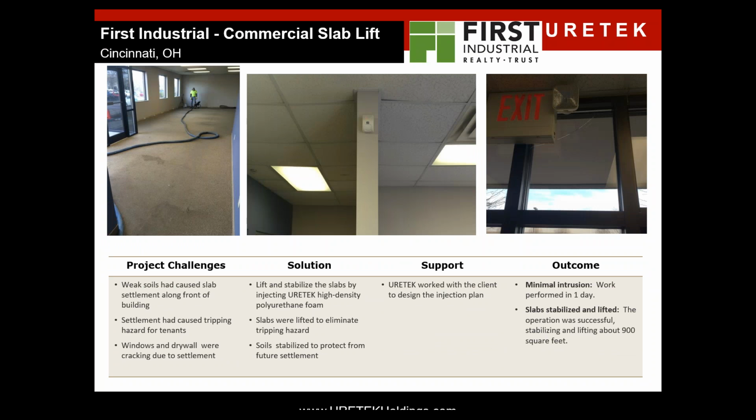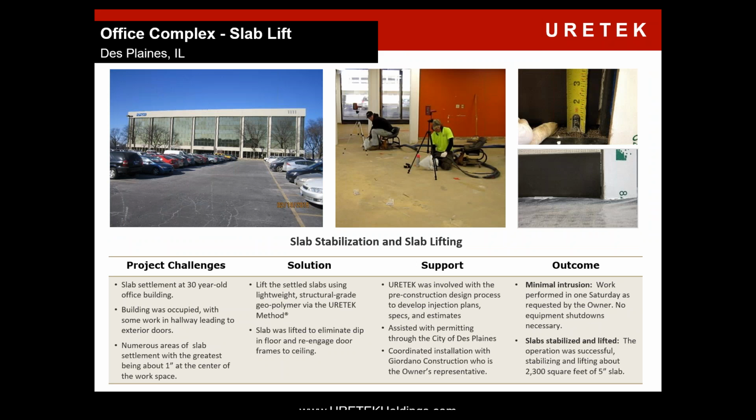Similar here: we lifted the slab and the walls to eliminate tripping hazards and to allow the cosmetic repairs that would last. Slab settlement in occupied space. Sounds familiar. We did perform the work on a Saturday to allow the door frames to re-engage to the ceiling without any disruption to the tenants.